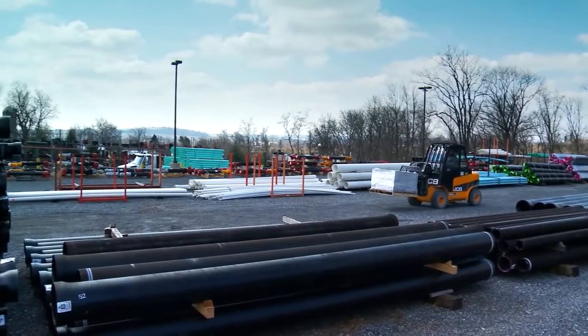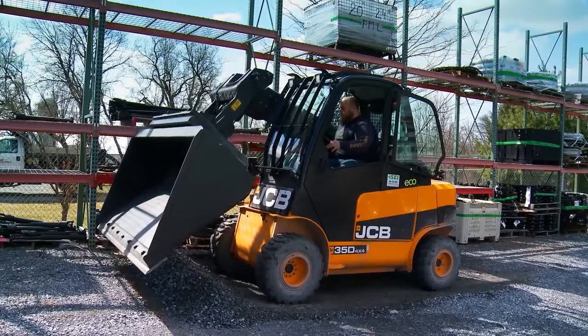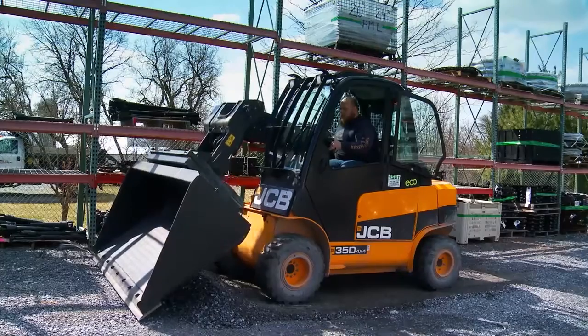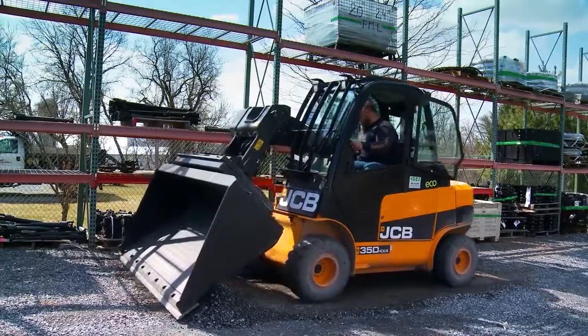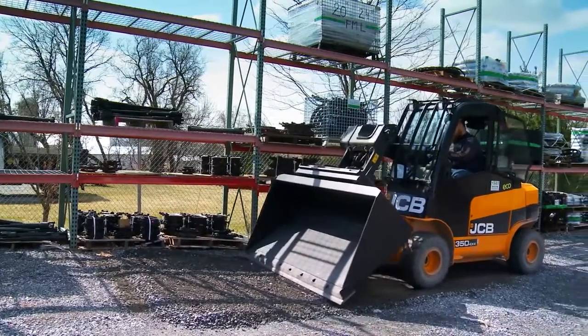I'd say it does everything a normal forklift does, but that much more. Picking pipe, unloading trucks, picking up skids. We have the bucket attachment. We can grade out the yard, remove snow in the winters. It's a versatile machine. We can do anything with it. We typically use the forks for transporting pallets and pipe and about 99% of our material.